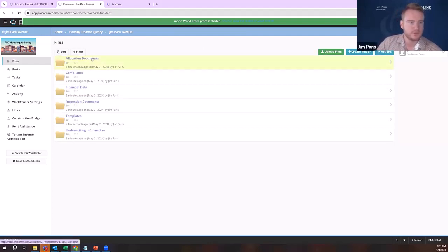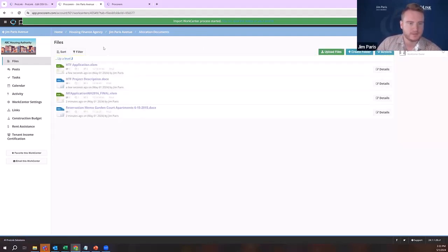And then we should now have, under allocation documents, see we have both the MF application for the LIHTC, a reservation memo, and then we have our HTF documents in here too. So what I've done is merged together those two templates. So now I can collect that housing trust fund application as well as that LIHTC application from this developer, all within the same work center.